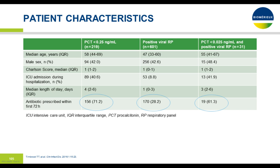Characteristics of the patients are similar in both groups, PCT and respiratory viral panel. The median length of stay in the PCT less than 0.25 group was 4 days. For the positive respiratory viral panel it was only 1 day. Antibiotics prescribed, despite a low PCT level, was about 70%, but in the positive RP panel alone was about 28%, so a significant reduction if you had a positive viral panel. In the patients who had a PCT of less than 0.25 and a positive viral panel, for some reason, the antibiotic reduction was there, but not as much as with just the viral panel alone. It seemed that the low PCT seems to be ignored. This is a common theme.